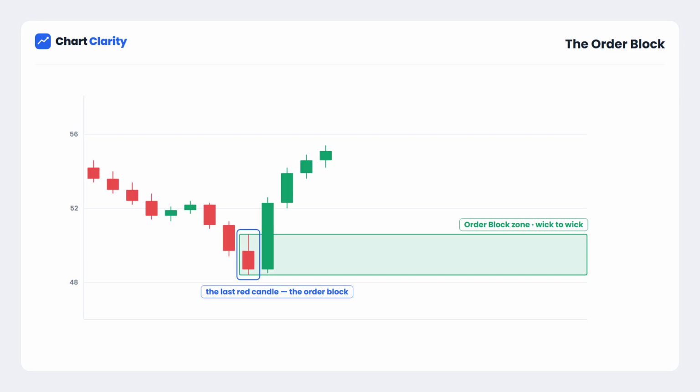Okay, so why would one boring red candle be so important? Think about what smart money actually deals with: size. A big institution can't just buy everything it wants in one click. An order that size would launch the price instantly, and they'd end up paying more with every second. So they buy while the market is still falling, quietly, inside those final red candles, soaking up everything sellers throw at them. That last red candle is the exact footprint of where they finished loading up. And here's the key. They almost never get their entire position filled there. Some of their orders are still sitting in that zone. Unfilled. Waiting. So when price comes back down to it, those leftover orders are still there to buy again. That's why the zone works. It's not magic. It's unfinished business.